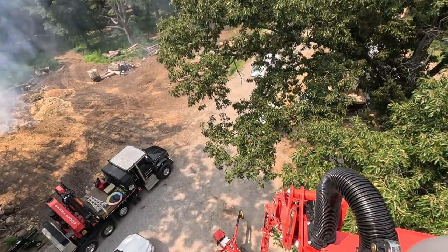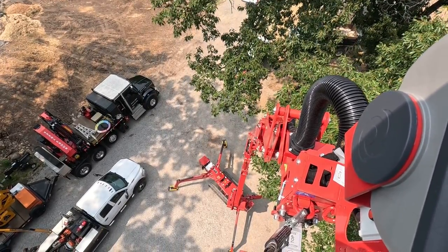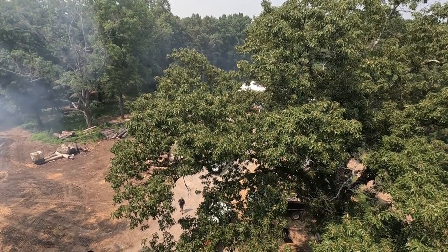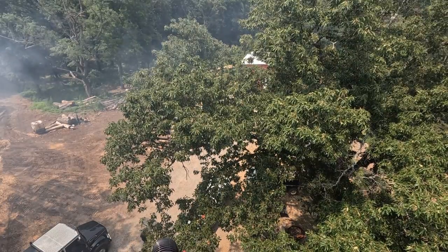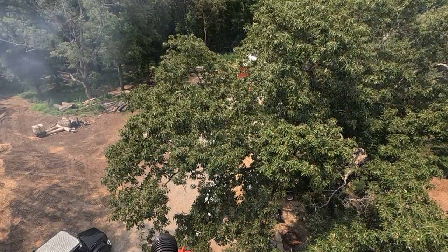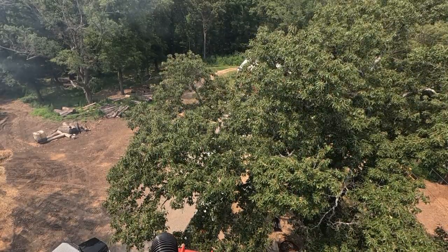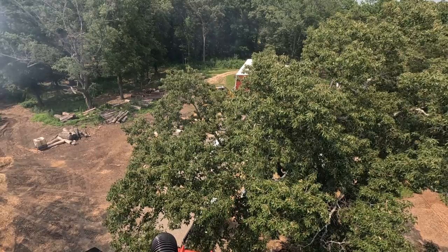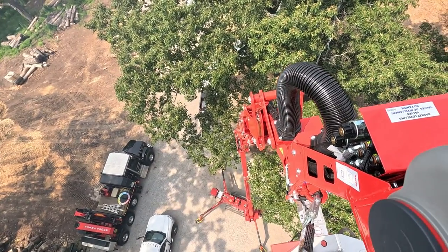So on the main boom, once you get all the way up on the main boom, then when you keep going up, it starts telescoping. See it telescoping right there? So we're still going up with the main boom. We're gonna go up till it bottoms out. All right, we just bottomed out with the main boom. And we're not out at all on the stick boom. We got two sections that'll come out on the stick boom right there.